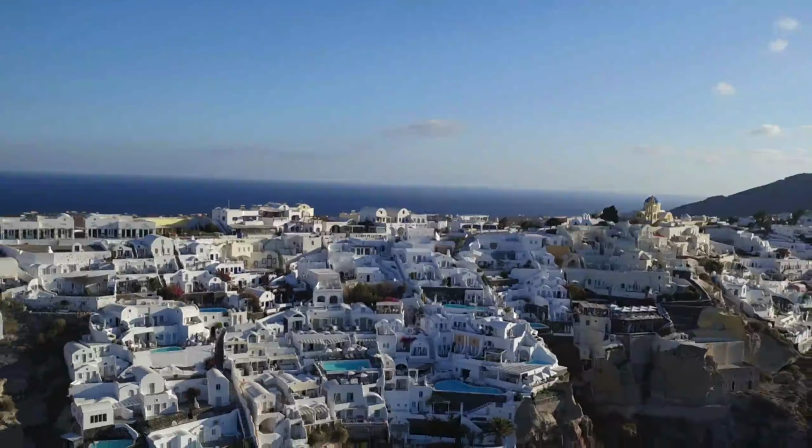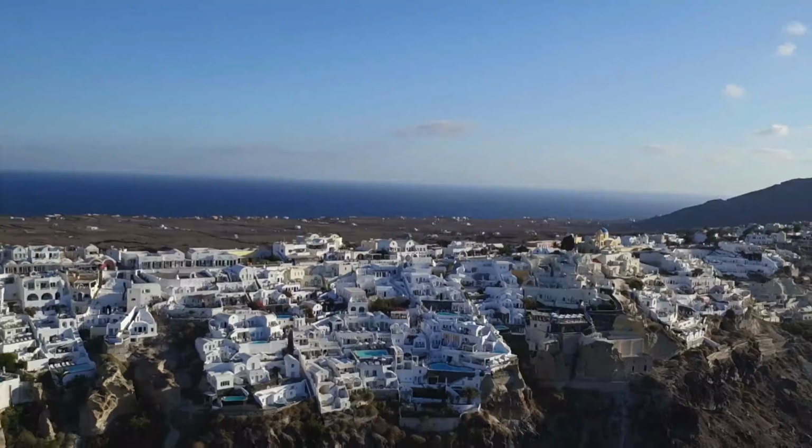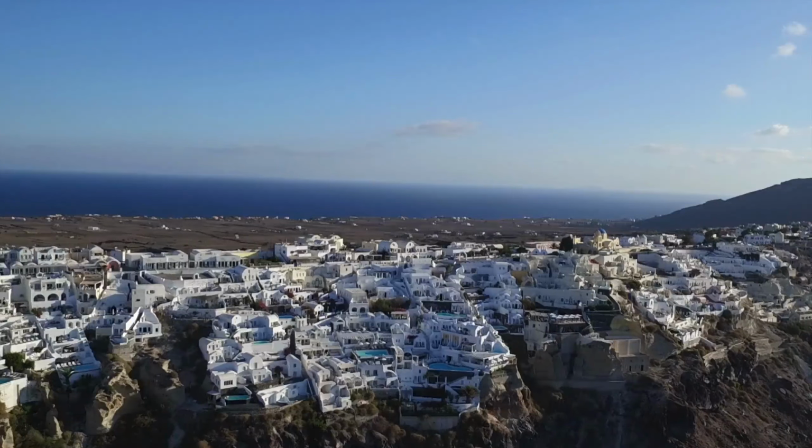Today I'm talking about Katikies Hotel in Ia, one of the best hotels in Ia in all of Santorini. It's a really great place. This is it. Let's just outline it here. This is all Katikies right there.